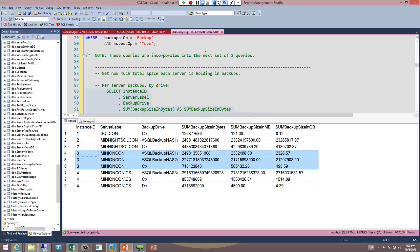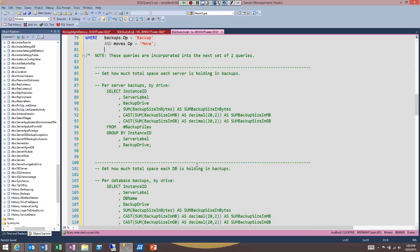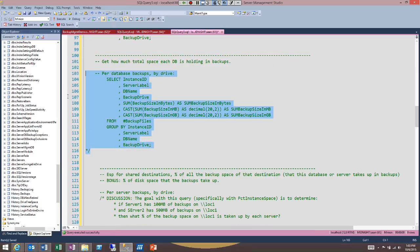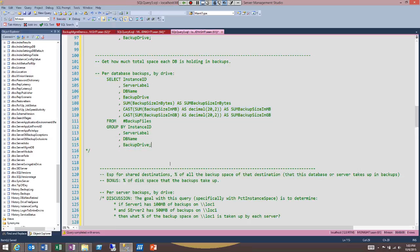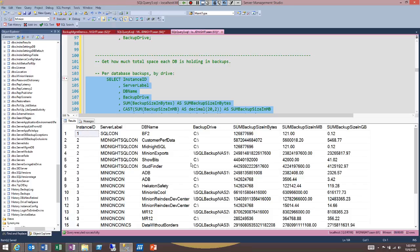Now, another little query that we've run here is we can get the backups per drive. There we go. So now I'm getting it per database per drive. So it's the exact same report as before, only now we're pulling it in per database, and we're seeing which databases are taking up the most space on each individual drive.